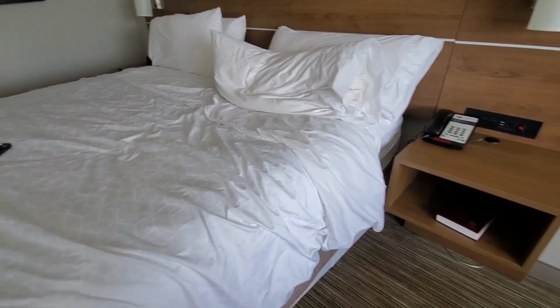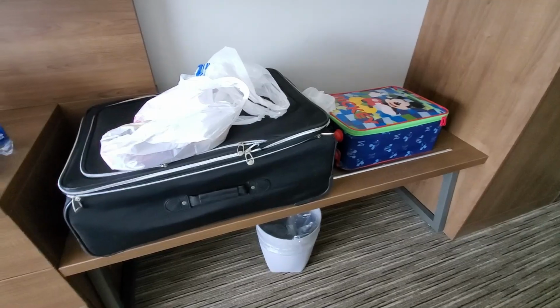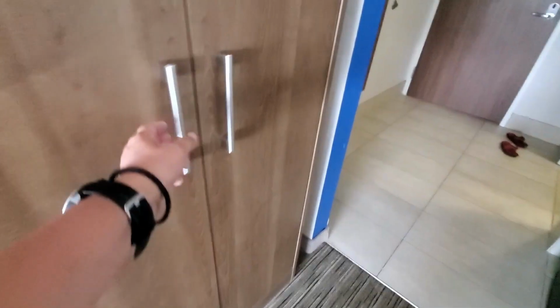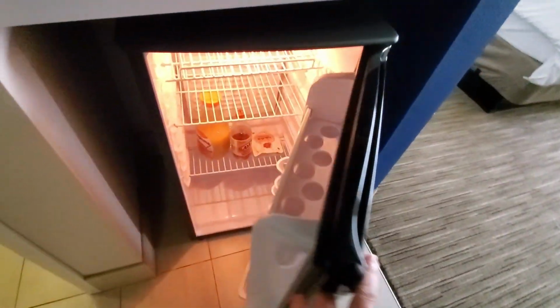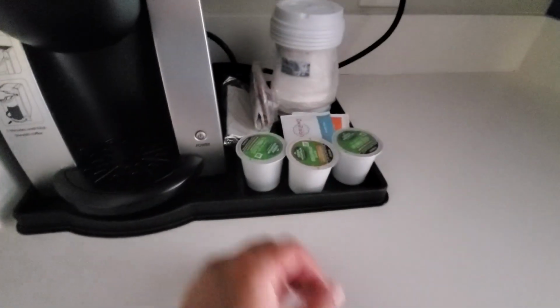This is a little couch, a nice bed that I've been sleeping in, or just resting in. I have found I like the Holiday Inns, the IHG hotels. The one in Bozeman, Montana was awesome. This is a nice place to put your suitcases, a nice closet with a safe, ironing board, an iron, some hangers. We don't really use that, but a nice fridge with ample space. We already put some drinks in there. Keurig for coffee. Oh, awesome.